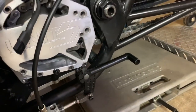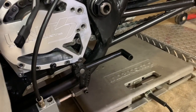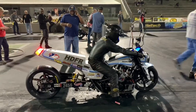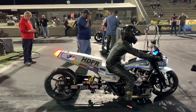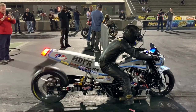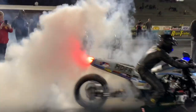I do my burnouts in second gear. I know everybody says on a full automatic transmission, you can't do second gear burnouts. I call BS. It's all I've ever done. Burnouts in second gear. Not really huge burnouts all the time, but it depends on the conditions or whatever.